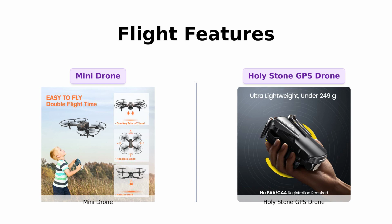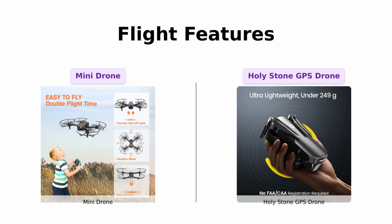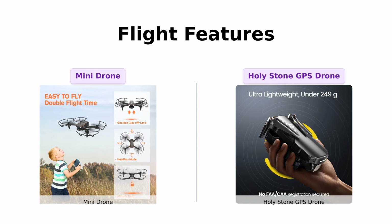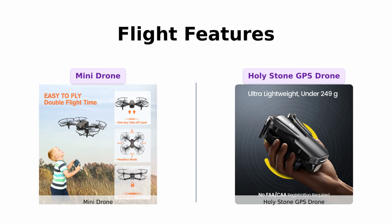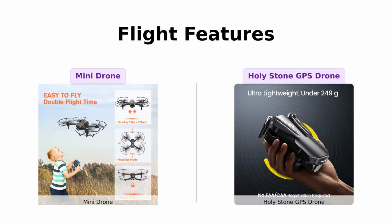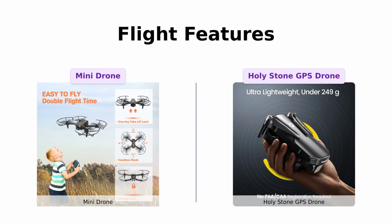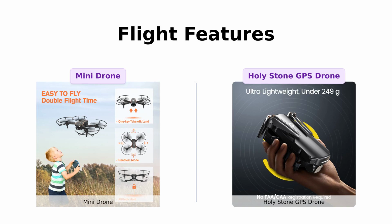On the other hand, the Holy Stone GPS drone offers an advanced flight experience. It has 3 control modes: remote controller, app, and voice control. The app even includes gravity sense mode, altitude hold mode, and headless mode. Whether you're a kid or a beginner, the Holy Stone drone provides a user-friendly flying experience.